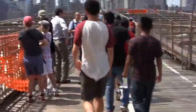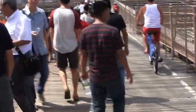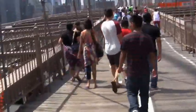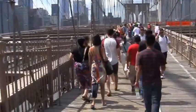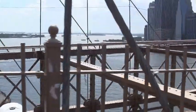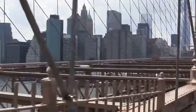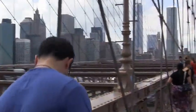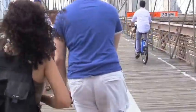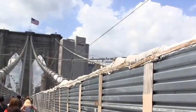The crowd has also picked up going towards the exit of the bridge, because we have the merging of people coming from Manhattan going to Brooklyn and vice versa. And to the left we have the Statue of Liberty far off in the distance, and South Street Seaport amongst the cluster of buildings to the left. More construction and the Verizon building on the right.